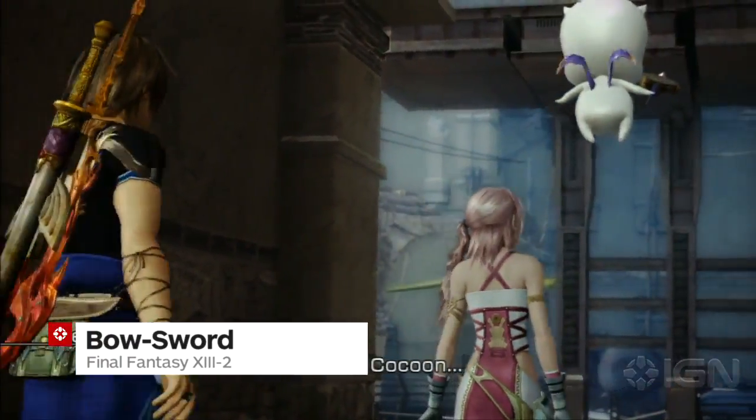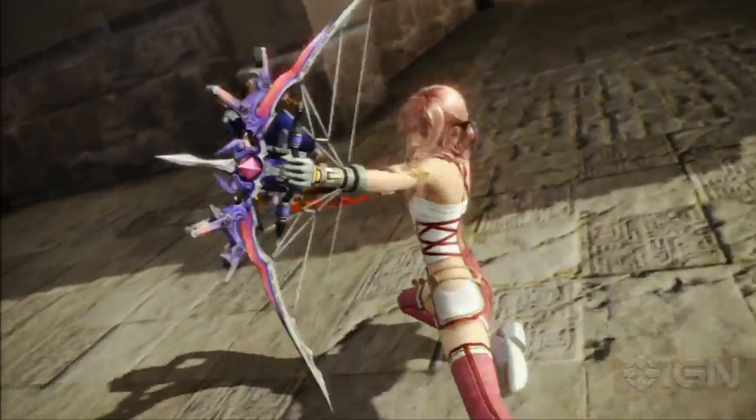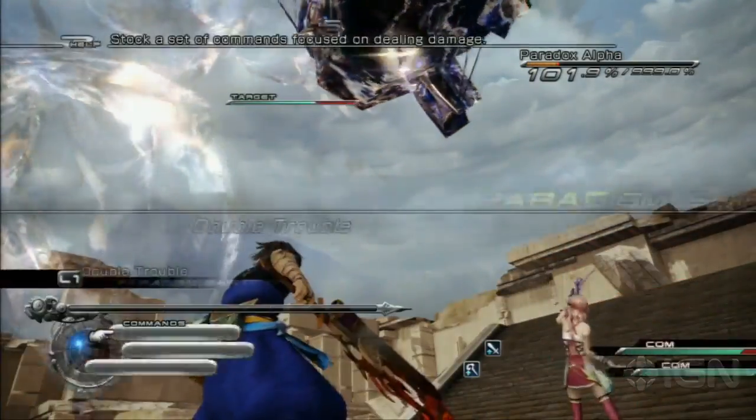Mog is not only adorable, but he acts as Sarah's transforming bow sword as well. The versatile weapon is described as the light that pierces the enveloping gloom, and has both ranged and melee modes, shifting based on where Sarah stands.